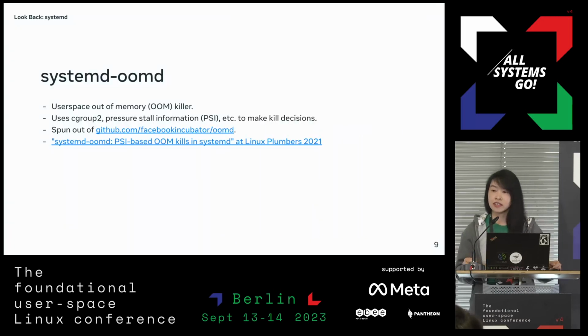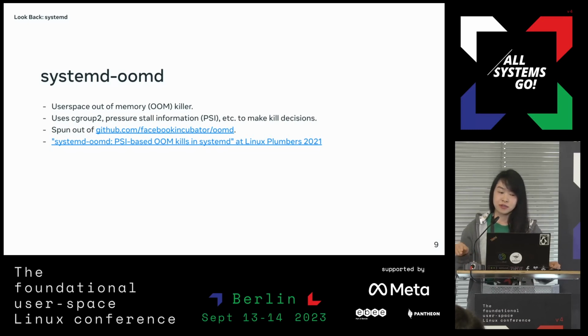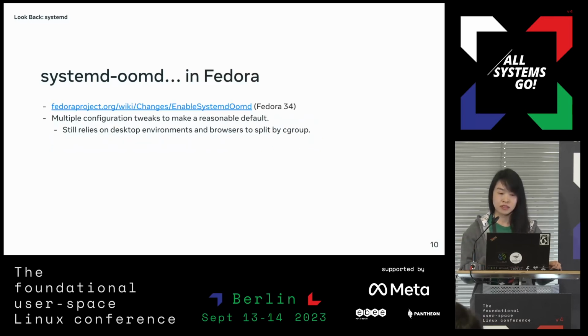So systemd-oomd. At the end of the last All Systems Go in 2019, we talked about integrating fb-oomd into systemd. So if you're not aware, oomd is a user space out of memory killer. It uses cgroups and pressure stall information and more to do more fine-grained killing in user space versus the kernel killer, which is a bit less flexible in the policy. This spun out of the fb-oomd project, and I did a technical deep dive on it at Linux Plumbers in 2021.